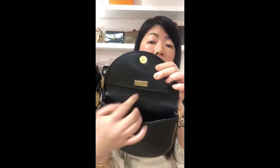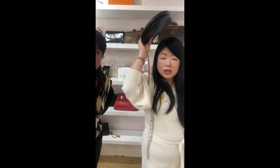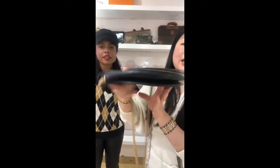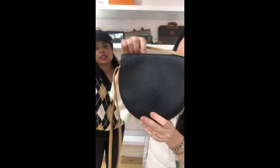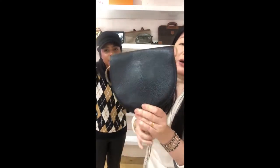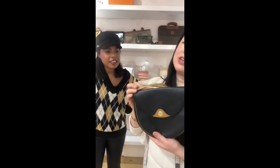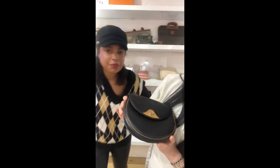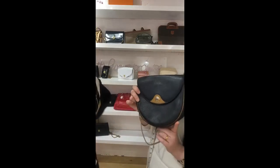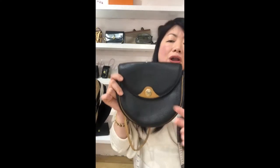You can see the Christian Dior logo. Love these old school bags. Nice, good, clean exterior, very minimal signs of wear, and very light wear to the back as well. Very nice, very vintage. Is it navy or black? Yeah, it's navy. Navy and brown, or we call it camel now. Camel, isn't it? Like equivalent to an Hermes gold.